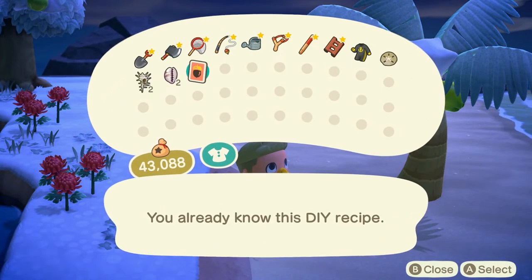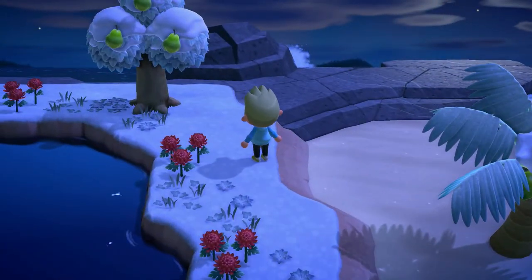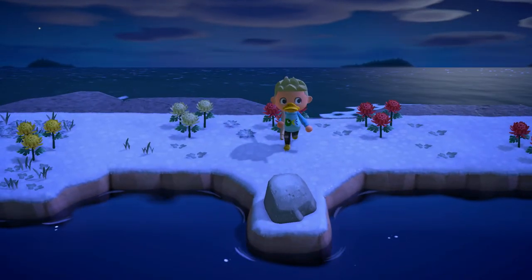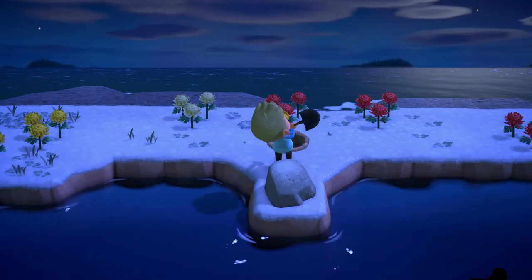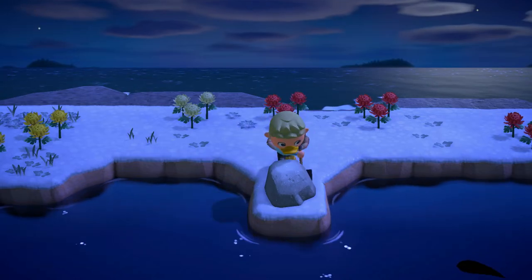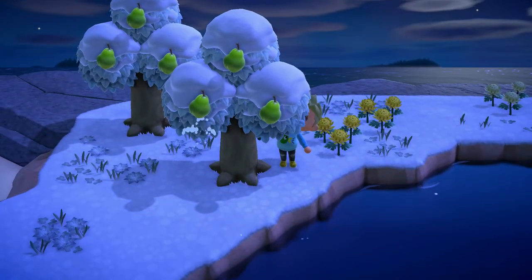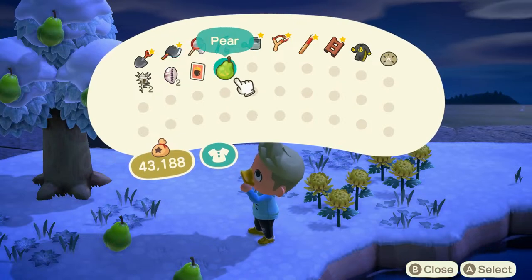Wooden bucket. I already know the wooden bucket. I think they gave the wooden bucket recipe to me really early on, so I have a feeling a lot of people I know will also have the wooden bucket recipe already. If I'm not mistaken, this rock just needs to be broken. Yeah, we can only get those coins out of it. Yeah, Money Rock Island's really nice.